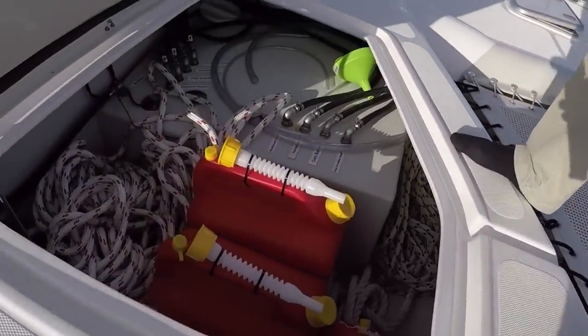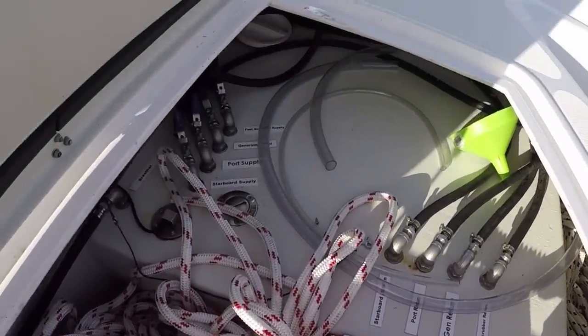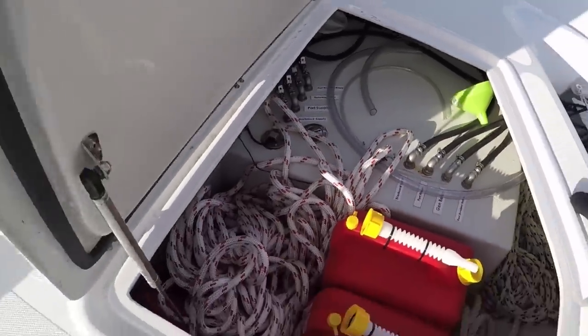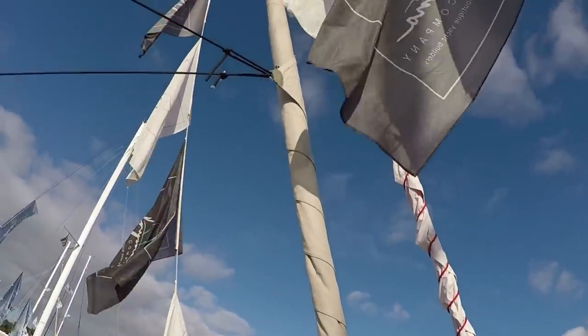There we go. Oh, big water tank. Yep, it's a tank for the water maker. Good. Sure. On the side they put a dive compressor, you can put dive cylinders in there.